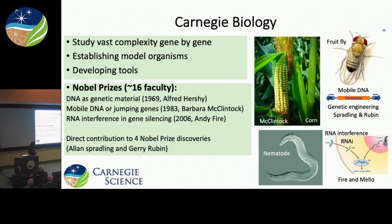As a Carnegie scientist, to tell you about where we're going, it's important to tell you about where we used to be and what we have been through in the last 100 years. Carnegie biologists in the last 100 years have been developing tools and creating model organisms to study the vast complexity of biology within individual organisms, just like what you have seen in my first slide, trying to understand how individual organisms work, how different genes work in different processes in biology. And this has been extremely successful.